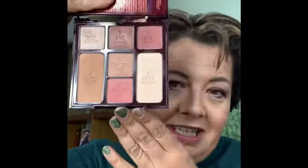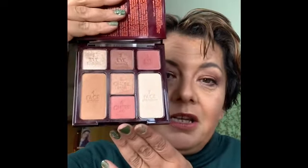Now, as promised in my live yesterday, I didn't really have a lot of time to do this justice, but I promised you all that I would do a comparison video featuring the new gorgeous glowing beauty instant look in a palette. Here it is, and comparing it to previous instant look in a palette. So let's show you the previous ones in chronological order coming up now.